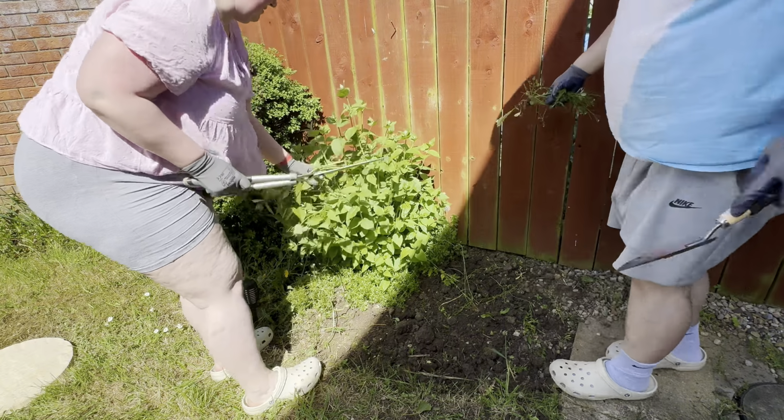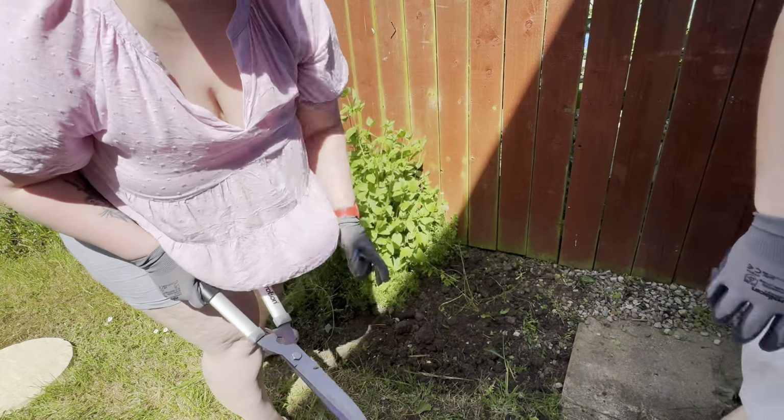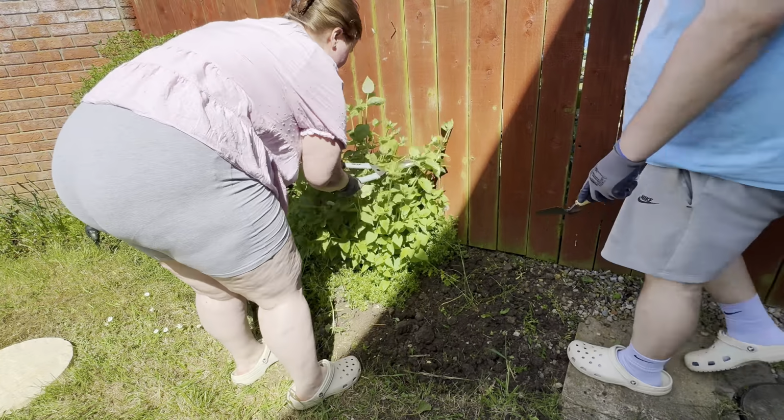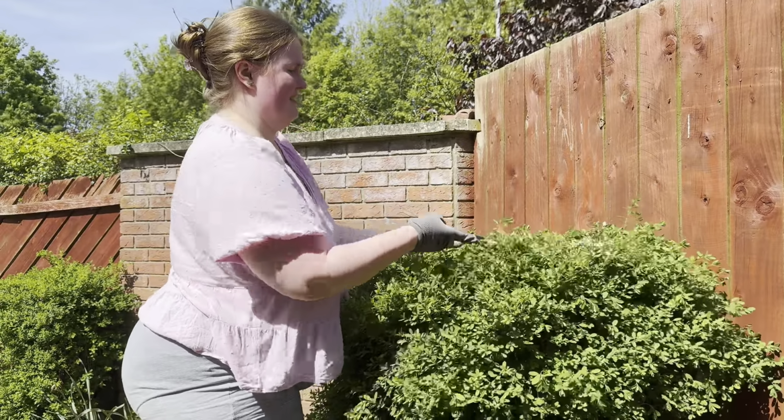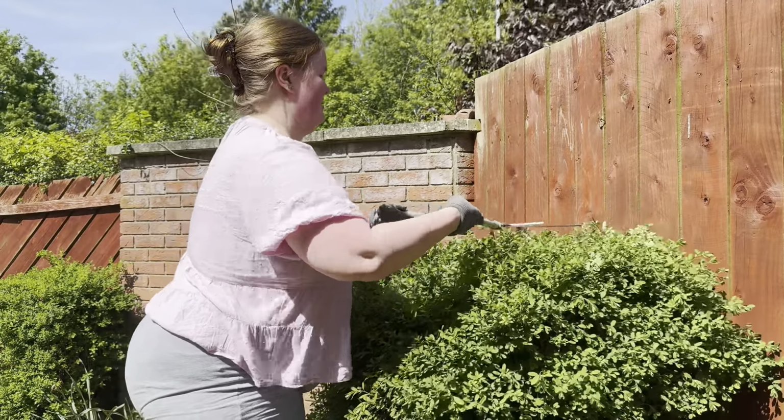Now this plant, I don't know what it is. At first we wanted to take it out, like fully get rid of all the roots and stuff. After a little bit of digging, I realised it was a full ass tree, so I just gave it a trim. Now here's the time I need to invest in some electric shears.